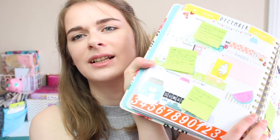And then when it got to January, things got super busy and I could not keep up with a daily journal, so I started putting sticky notes on the page with what I got up to so I could go back. I'd made such a good start on the first few months, I didn't want to just stop, so I carried on doing a sticky note every single day, and that got kind of tedious because I kept losing my sticky notes and I didn't want to use different ones. I wanted to use all the same ones, like these little green ones.